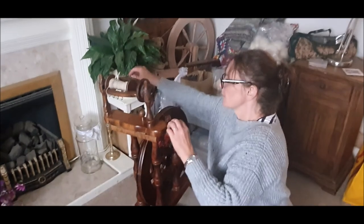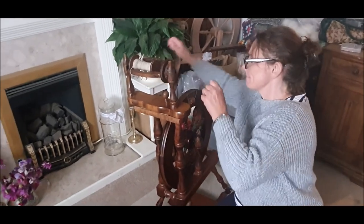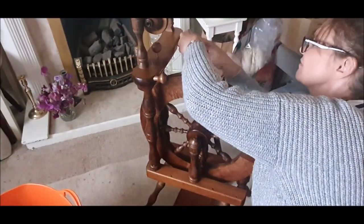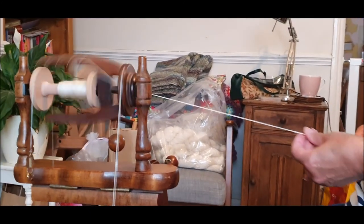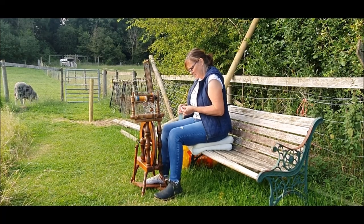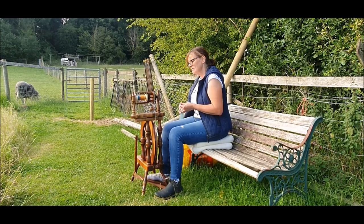Jane saw a spinning wheel advertised on Facebook, so she went down to Oxford to pick it up. It had not been used as a spinning wheel, more of an ornament for many years, and it had been put together wrong. So we had to put it together right, and with a few odds and ends Jane had, in no time at all, it was spinning like a spinning wheel. And as it turns out, it was an Ashford Traveller, so it travelled down to the field so Jane could spin by the pond.